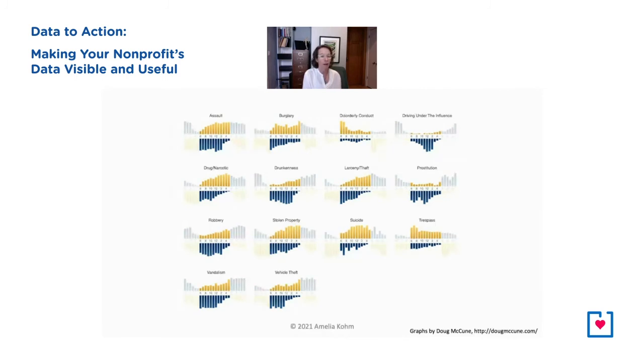And the daytime crimes show up on the top, and they're represented in yellow, and the nighttime crimes are represented by the blue bars on the bottom half of each chart. So it allows us to quickly see that driving under the influence and drunkenness occur more often during the night, and that suicide and trespassing occur more often during the day.